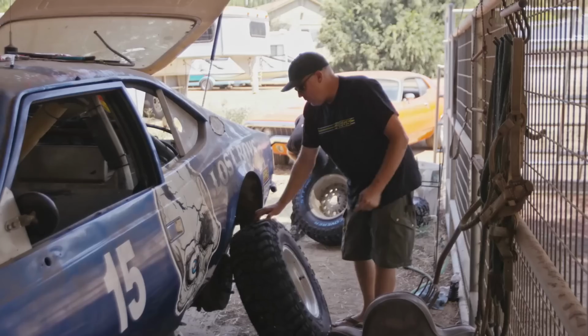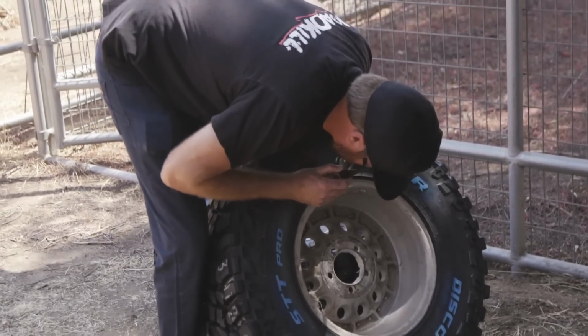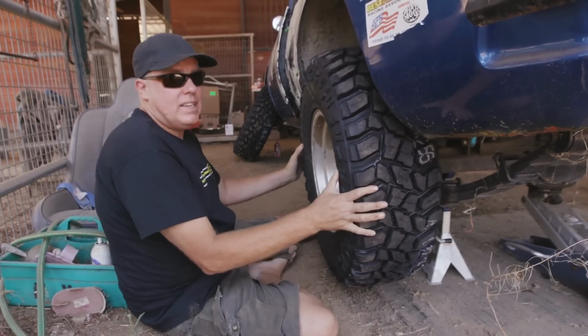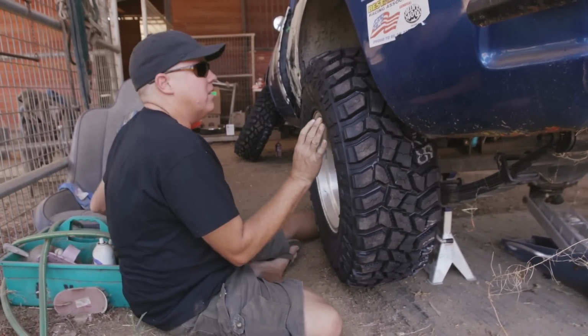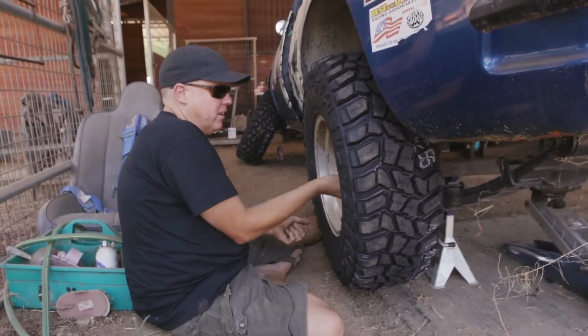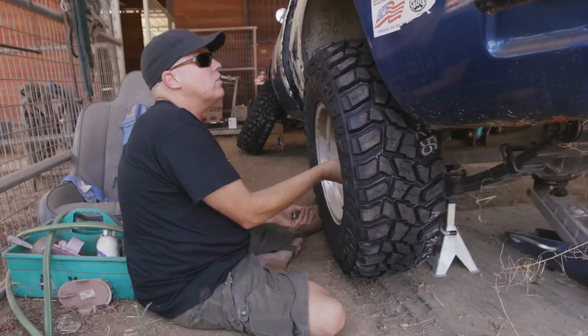Good. Well, we're actually going to put this on the ground, fire it up, and try and drive it, aren't we? Damn right. The tires we got for this are a Cooper STT Pro, which is like their awesome mud tire. And we got 31 by 10.50 15s all the way around. The wheels on the back are 15 by 8s and the fronts are 7s. It's going to look tough.